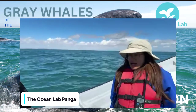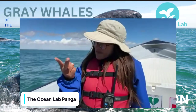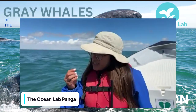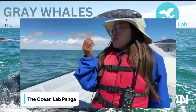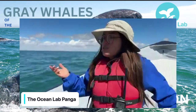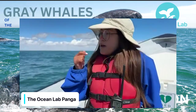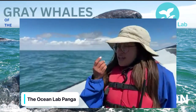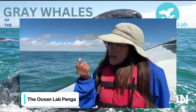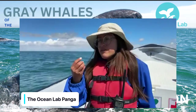So here, as you said, they come for mating and to nurse their babies. It's their winter home, so it's really important to preserve these areas. Where we are right now in San Ignacio, it's part of the Biosphere Reserve. It's a natural protected area, really important, and I think the biggest one in Mexico. It includes not only San Ignacio Lagoon, but also Guerrero Negro.